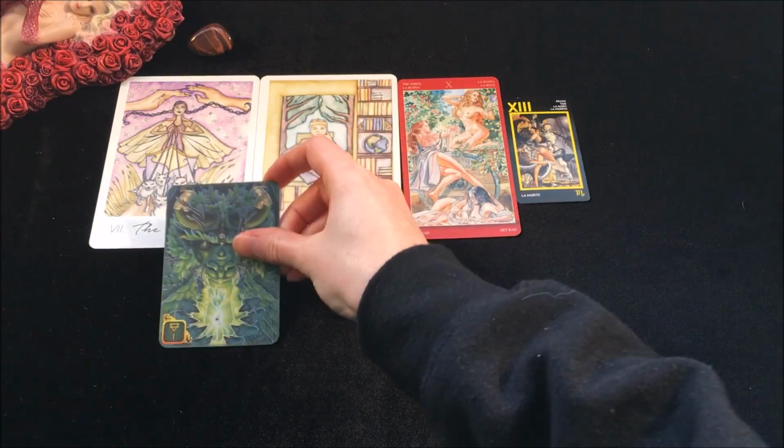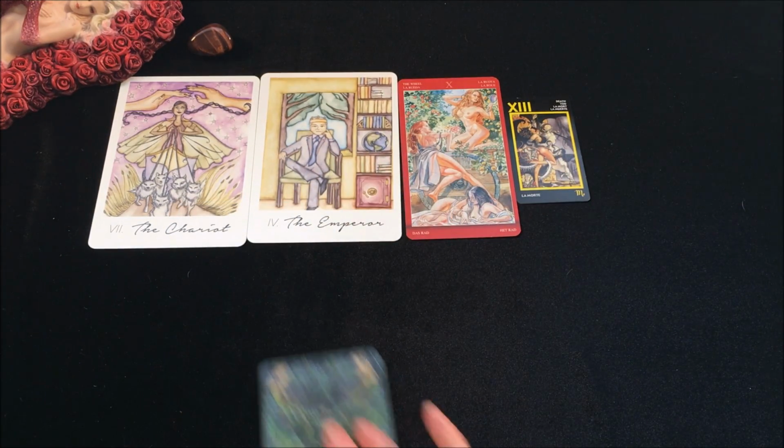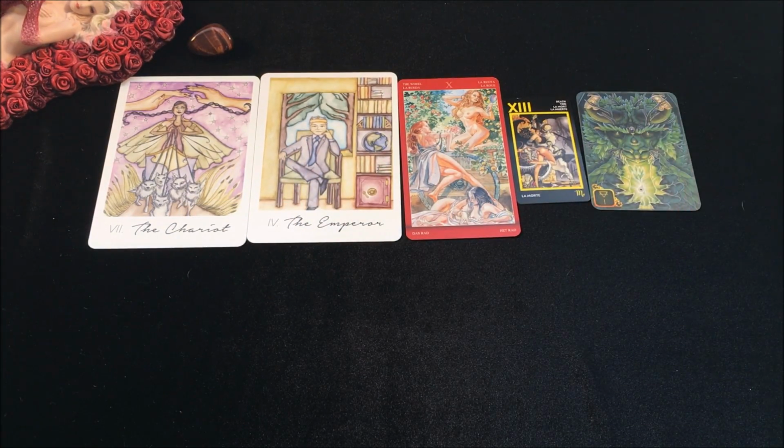So we also have here the Ace of Earth. So let me go ahead and put that one over here. The Ace of Earth. See what it's about. With the Ace of Earth, it's new beginnings, goals, motivation, desire, preparations, opportunity, education, security, potential, reward, potential consequences.